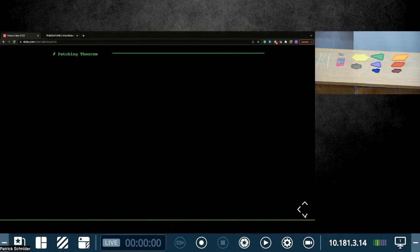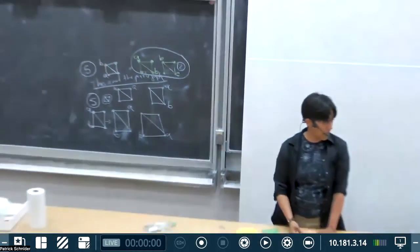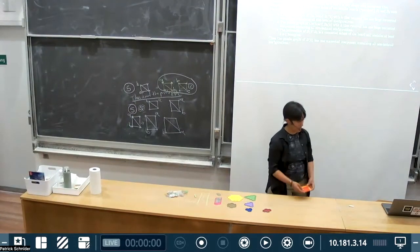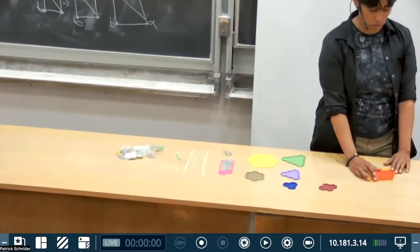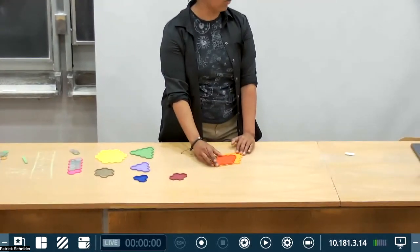Just to tell you a little bit of how we proved it, using the proof of the 3x3, I'm going to explain the theorem here. If you prove it for a 3x3, then what you can do is start doing a patching algorithm. You start moving the board that you already understand to generate other boards.